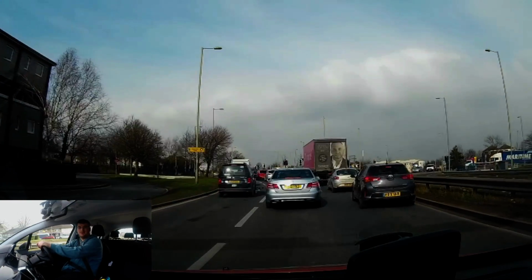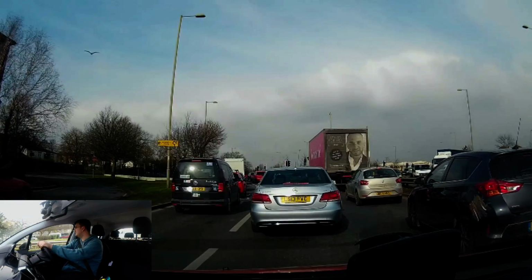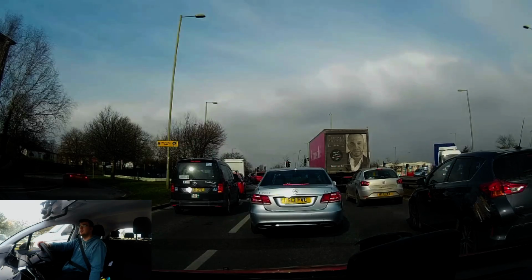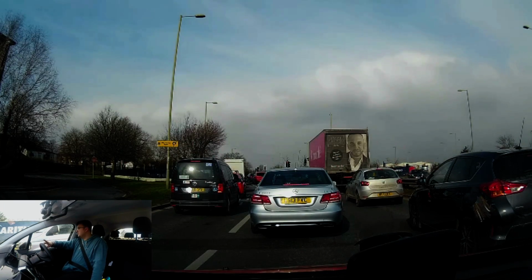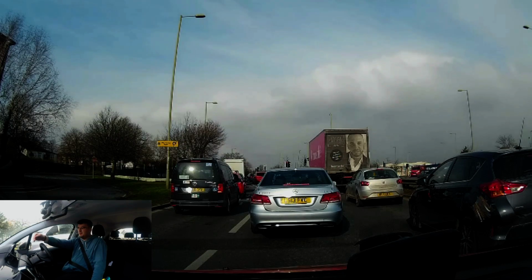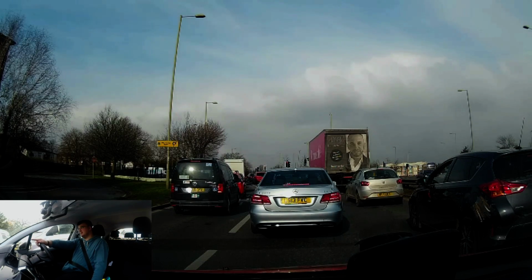The reason why is because of the speed limit sign we have just passed. We've just passed a 30 sign before the roundabout. So I will let the Mercedes in front pull away a little bit, just so we can see A40 East in the middle lane in front of us. It does say it in the right lane as well. Much easier to use the middle lane here.